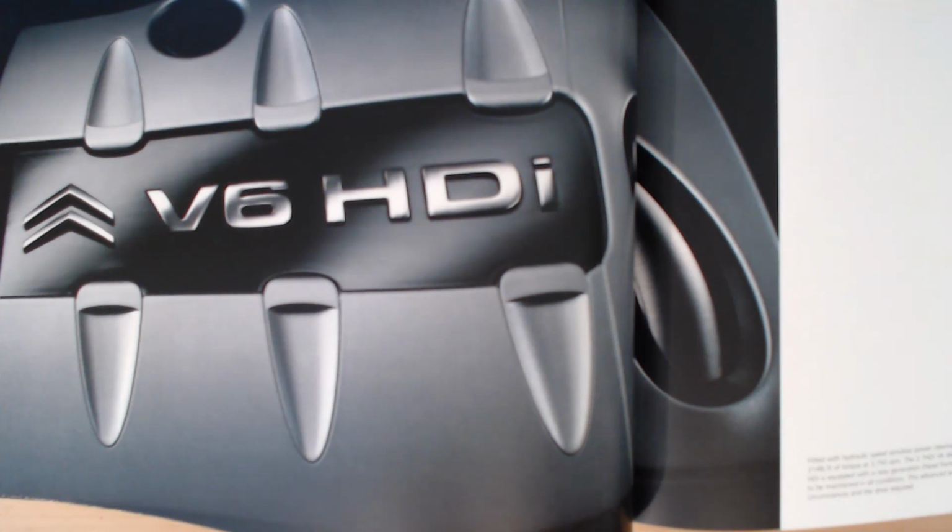Later on, I think October 2006, remember this is January 2006, or after this brochure, there was also a 2.2 HDI you could have. And then later still in June 2009, there was actually a 3-litre HDI option.